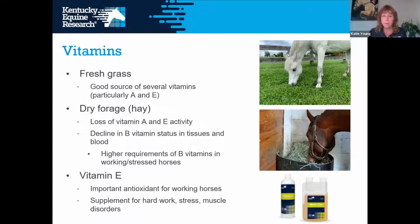Then I also wanted to mention vitamin E on its own, because vitamin E is a very important natural antioxidant, which helps protect and helps in the repair of muscle tissues of working horses. And as I mentioned, that one is likely going to be low in your dry forage. When horses are really working hard, really stressed, sometimes it's even helpful to supplement vitamin E above that which is available in the feed. Especially if your horse tends to tie up or have muscle disorders, what you're looking for is an aqueous form of natural vitamin E, because that is the most bioavailable vitamin E supplement. And of course, KER has Nano E, which has been very well proven in research for its helpfulness in these stressed, hardworking horses.